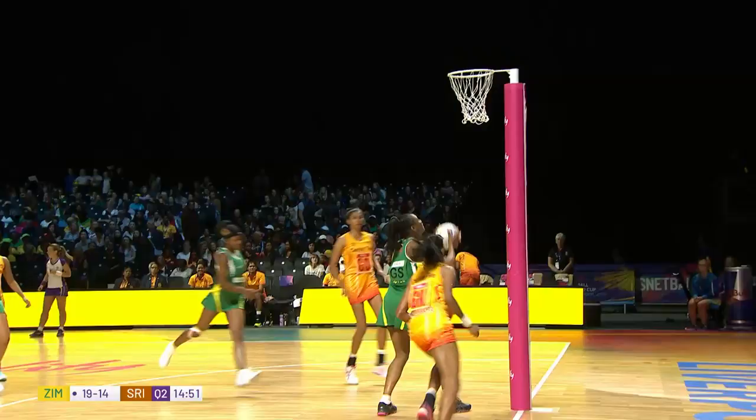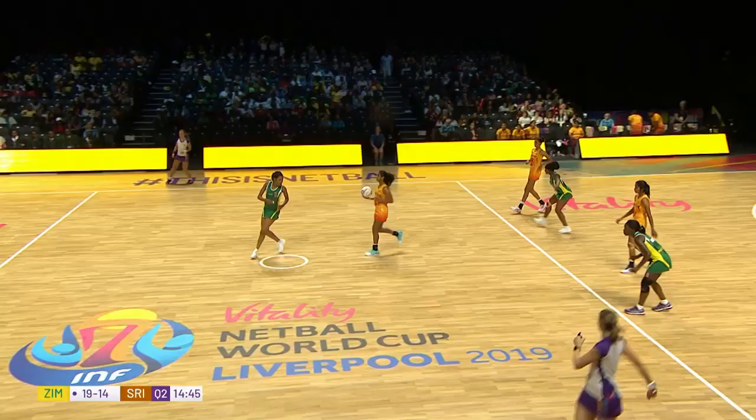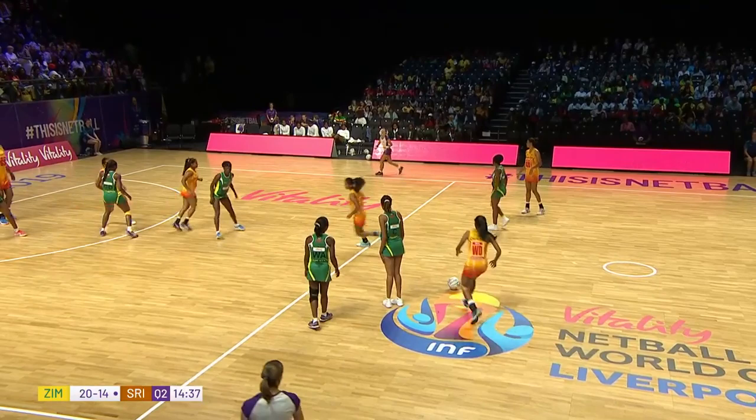Zimbabwe's key player up front, Joyce Takaita. She's been impressive on the shoot, over 90%. Such a solid target for them, but the agility to go with it.